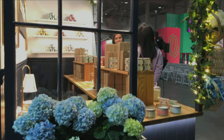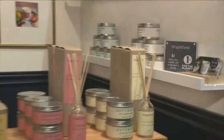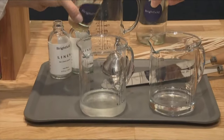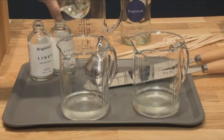What a great idea. We're going to make a diffuser. I've never done this. Okay, I'm excited. Walk me through this. Okay, so we're going to mix half and half. So I'll mix this part half and half. And then you can add the fragrance. I've pre-blended a custom blend. And this one is linen, so it smells like a spring day. It's lilac, lemon, and jasmine.